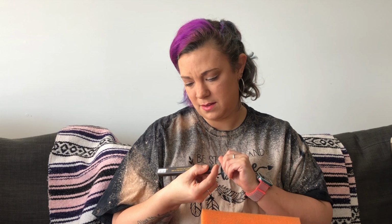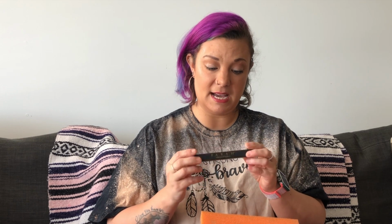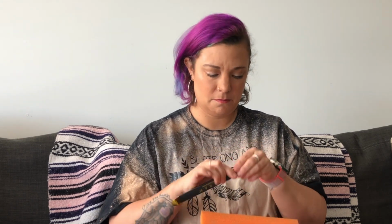And this is a brand, I think it's called Farah. This is an 18-hour liquid eyeliner in black velvet. It's got a little crown on it right here. I think that's kind of cute. However, this doesn't want to come out of the box. But okay, so it is your average black liner.